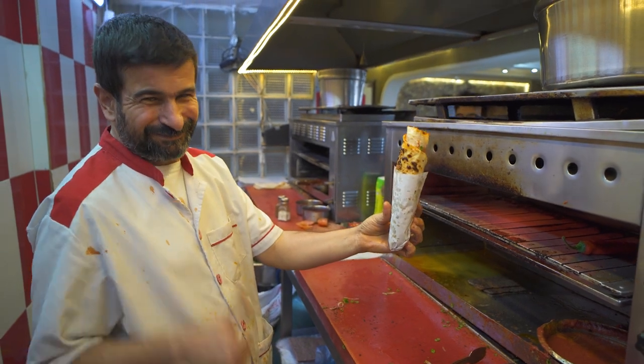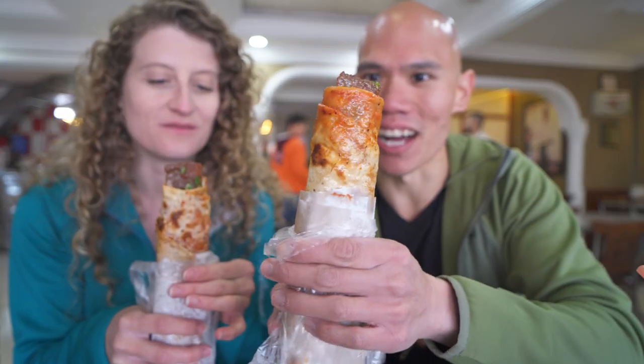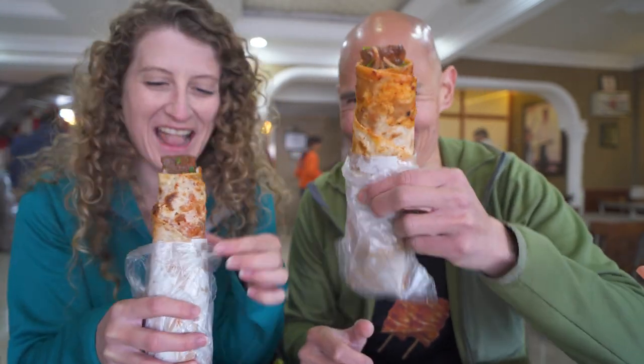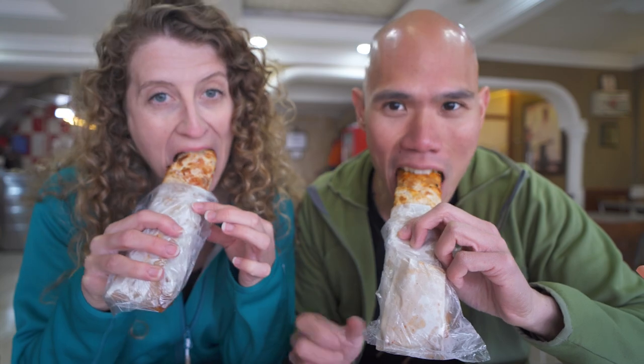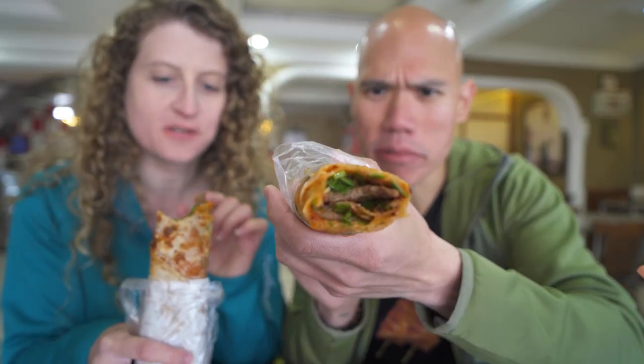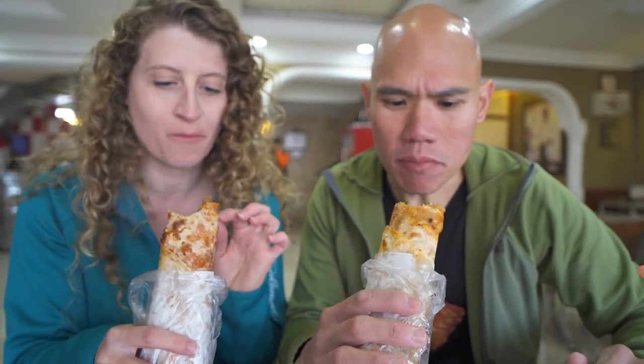Teşekkürler usta. We're here at Turin Kofte to try the Antakya kofte. This looks so good. Nice and hot. Smells so good, a nice crispy lavash because they grill it. Şerefe. Got a nice little kick of spice, I think from the hot sauce on the lavash. Nice and saucy, the tomato sauce that he pours on top as well.